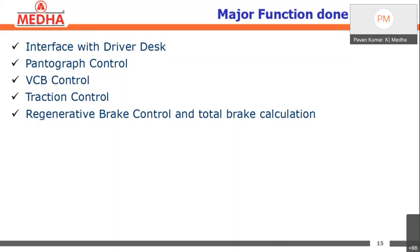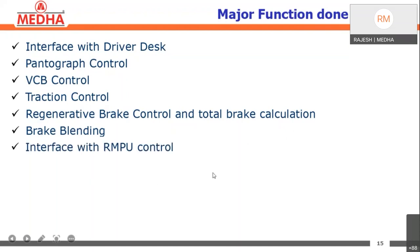So this is about regenerative brake and total brake calculation. Next, brake blending. Brake blending means what we have discussed so far, blended braking, and interface with RMPU control. Continuously TCMS gives the commands to RMPUs and takes the feedback from the RMPUs on whether all the RMPUs are working fine or not. Then interface with door control, guard or motorman.